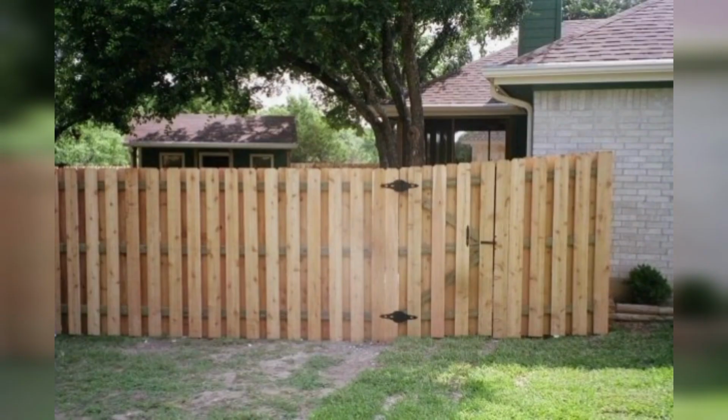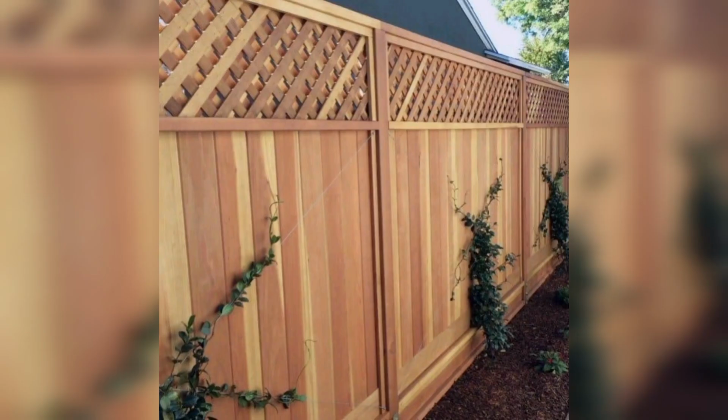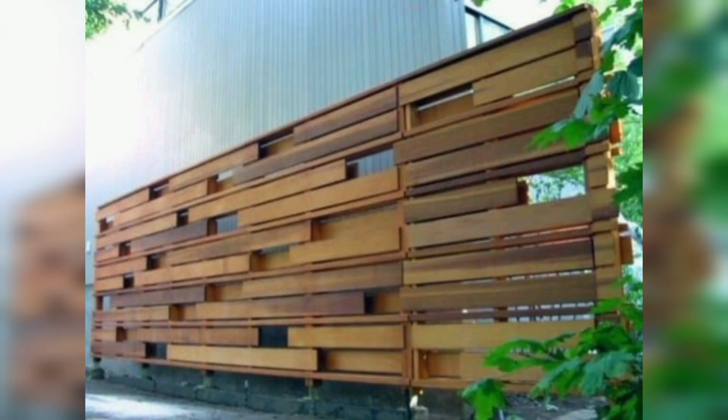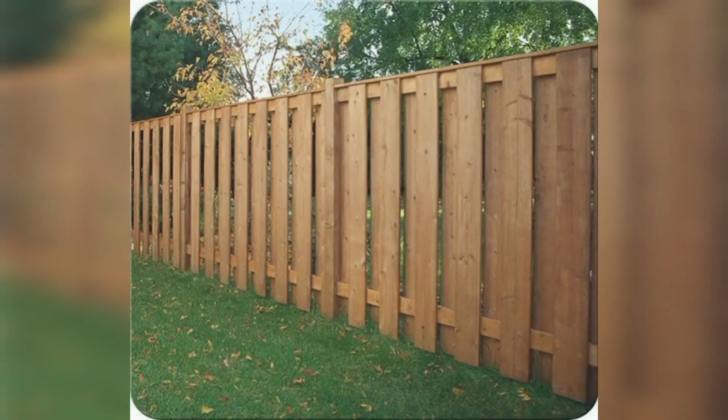Gate access. Consider where you will need gates for access to your garden. Ensure that gates are well constructed and designed to match the fence style. Cost. The cost of a wooden garden fence varies based on factors like the type of wood, fence design, size, and installation complexity. It's essential to budget for both the initial installation and ongoing maintenance costs.